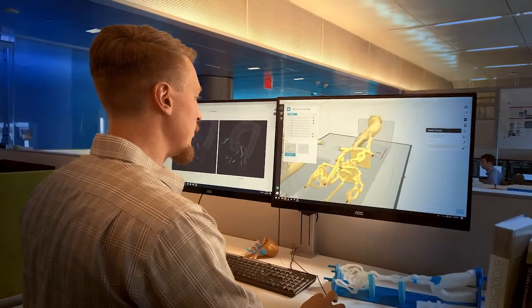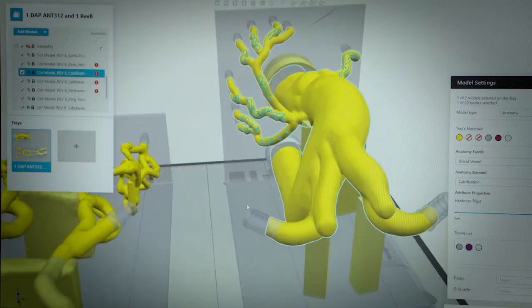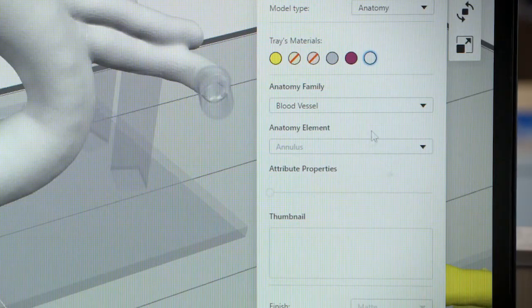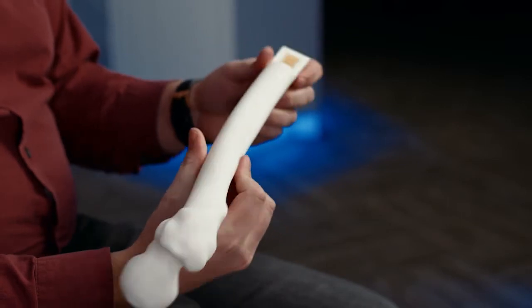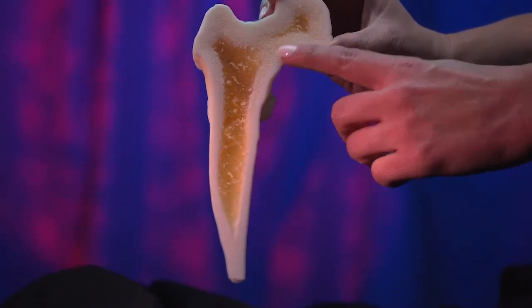So the software is a really huge part of where this is all going. GrabCAD Print now allows us to select materials from drop-down menus on a point-by-point, voxel-based approach. GrabCAD Print really revolutionizes how we design medical models today for anatomical modeling. So instead of going in and saying, I want a white femur bone, we can go in and select a femur for a 70-year-old. If you want a femur for a 20-year-old, we can do that. We can vary the density of our structures on our bones.